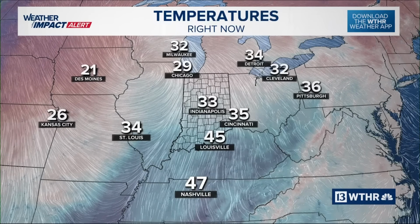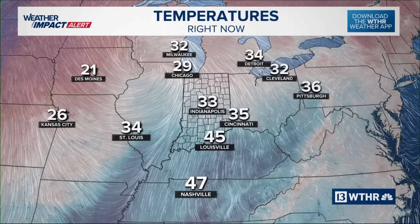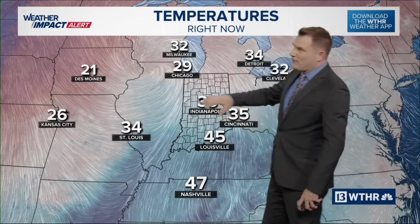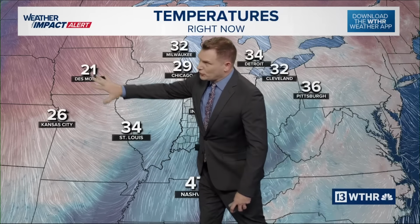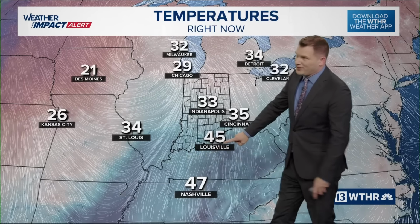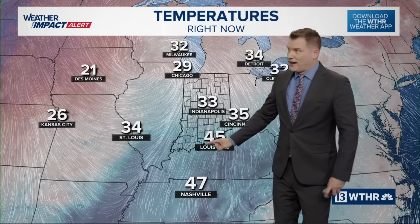Now look at this. Look at the colder air that's trying to move in. This is the front that will arrive, I'd say, within about 3 to 5 hours or so. Look at the colder air back behind it, and the wind changes direction. Right now, we've got south winds. It's 45 in Louisville right now. Temperatures are actually going to warm up over the next couple of hours before that front screams through here and drops the temperatures in a big way.